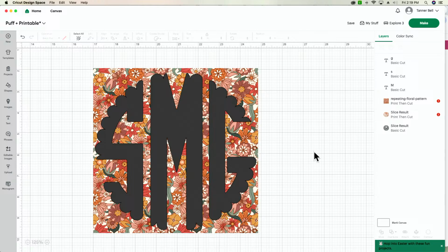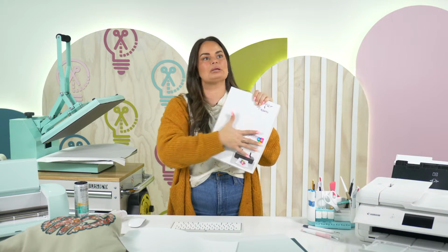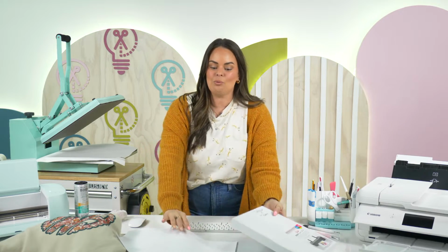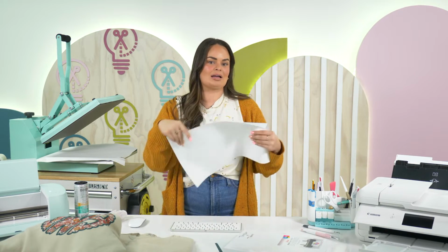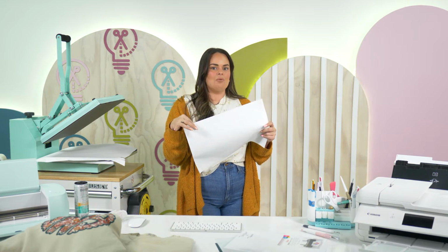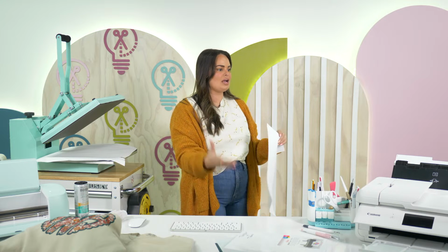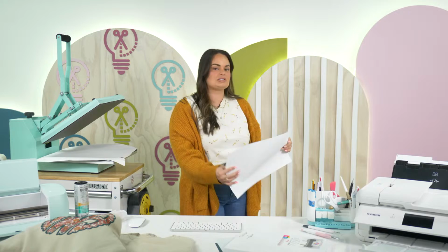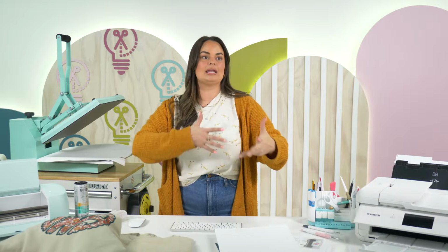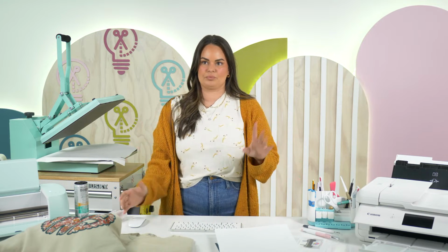That way, at the end of this, I can print my S as big as I want on one sheet. Then I'm gonna print my M on another sheet, and then my G, and we're going to assemble it all together. Let's be honest, the one that was linked in the supply list is like 10 sheets for like 30 bucks. It's not cheap. So I wanted to make sure that everything was available to all of our friends here.